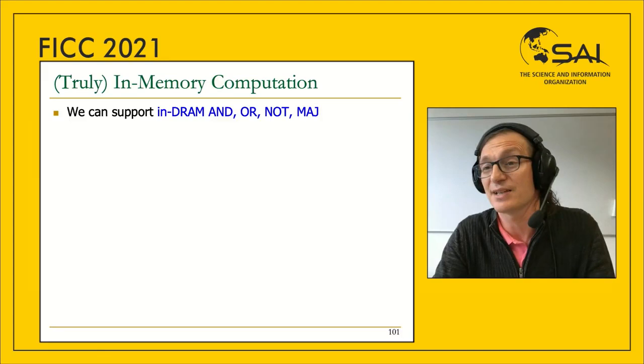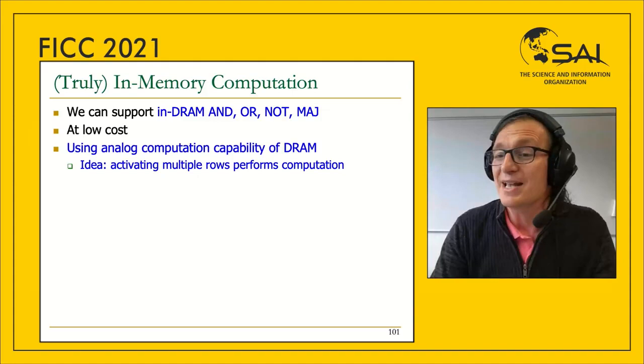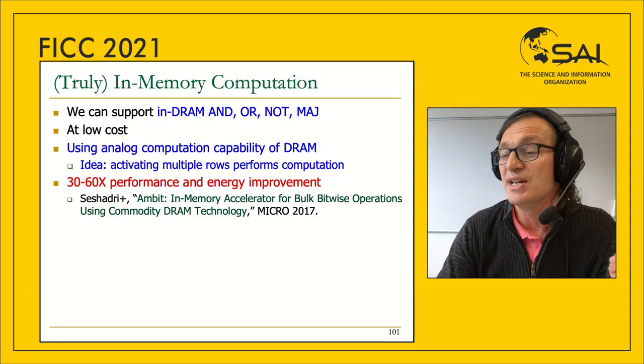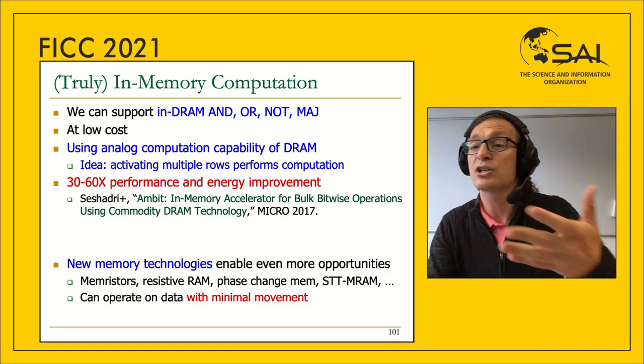Similarly, we can support other computation operations. I'm not going to go into the details, but we can use analog computation capability of DRAM as well as emerging memory technologies. And basically, you can get 30 to 60x performance and energy improvements on these operations. And you can build an entire system that can execute workloads using these operations. And new memory technologies, in my opinion, enable even more opportunities because they're non-volatile, and you can operate on data with minimal data movement.